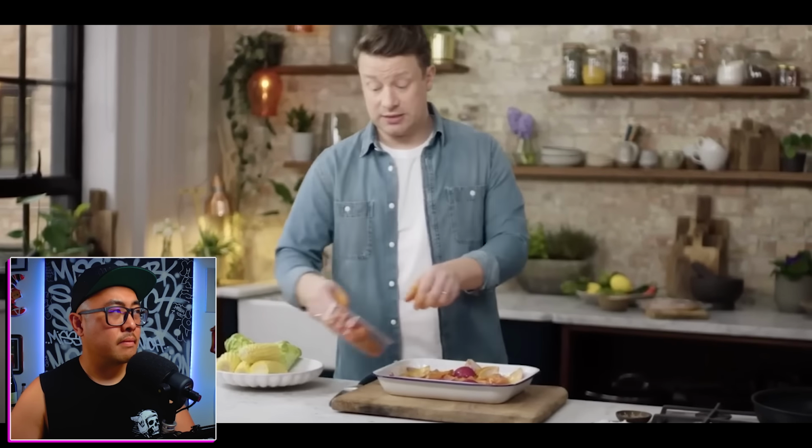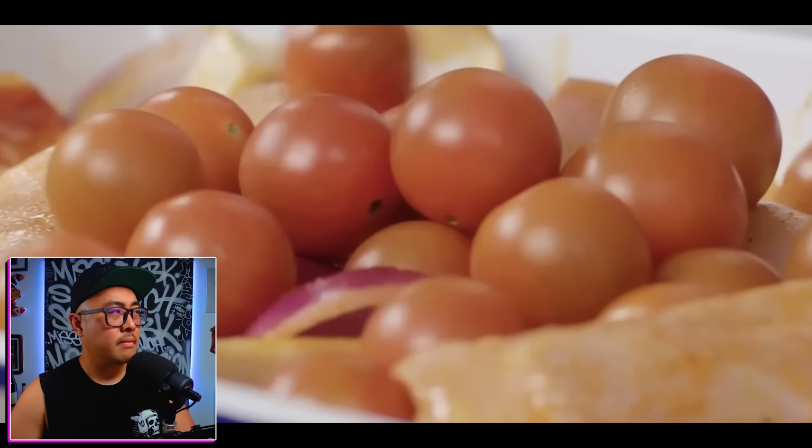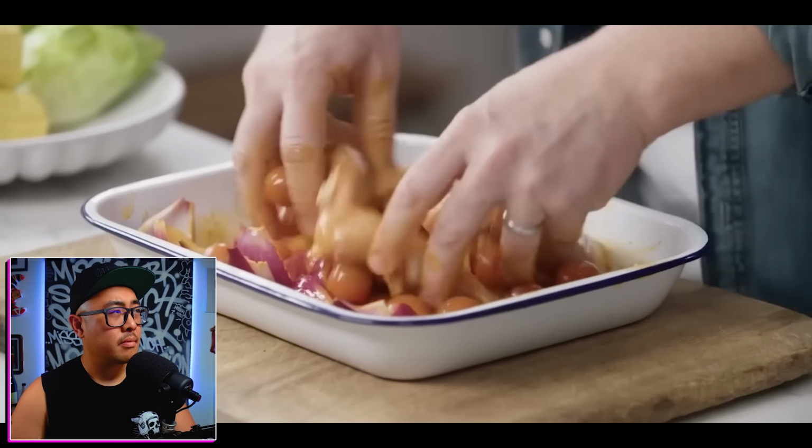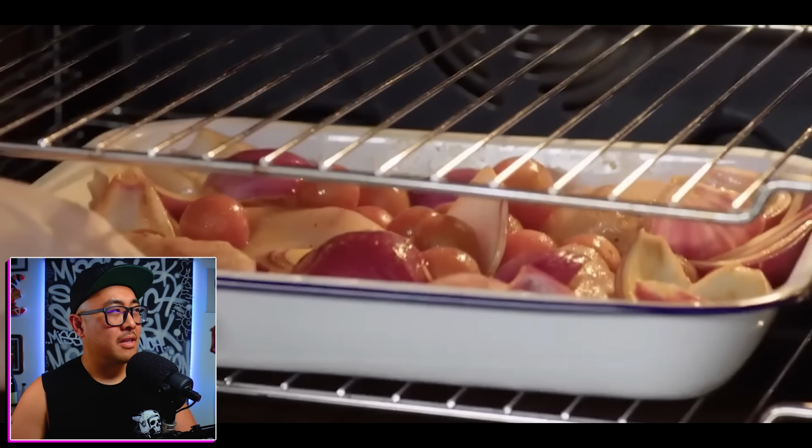And then last but not least in this tray, cherry tomatoes, okay? I'm gonna put a pack of these cherry tomatoes in. That's basically 250 grams. And imagine all of this cooking, right? It goes in the oven. I'm just gonna wash my hands. Okay, I'm gonna put this straight in the oven and we'll cook it for 45 minutes at 200 degrees Celsius.